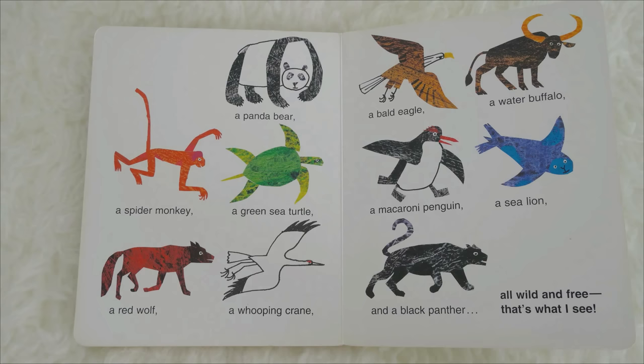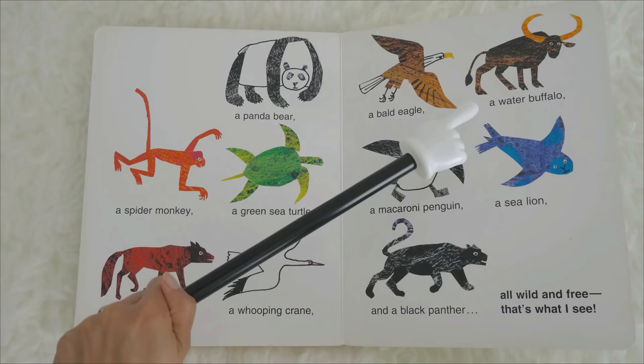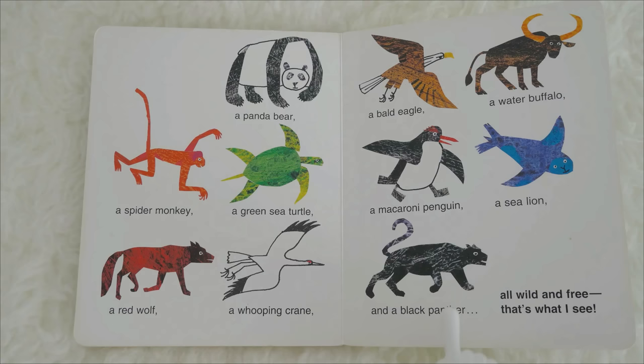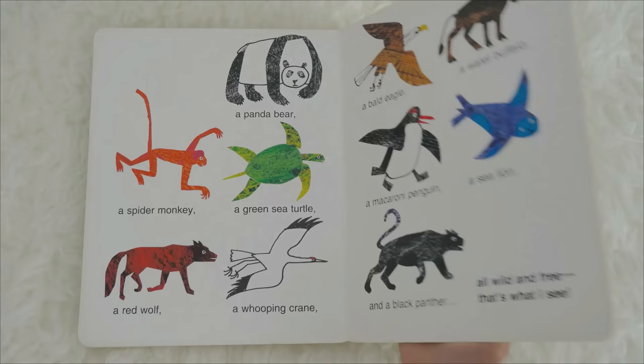Now let's make it a little bit faster. A panda bear. A bald eagle. A water buffalo. A spider monkey, a green sea turtle, a macaroni penguin, a sea lion, a red wolf, a whooping crane, and a black panther, all wild and free. That's what I see. The end.